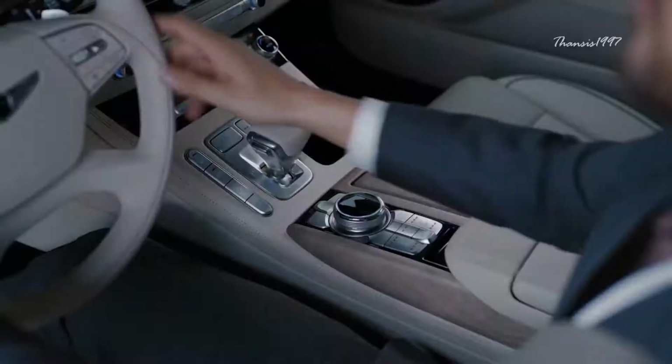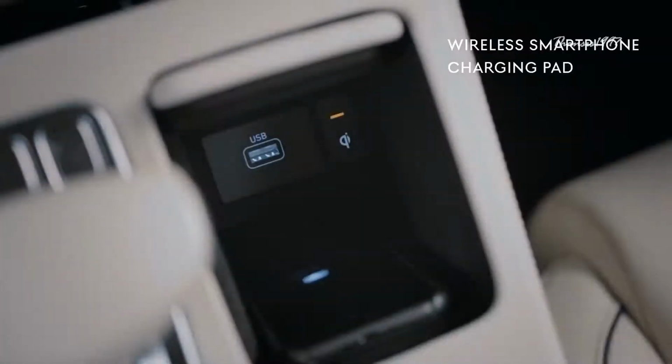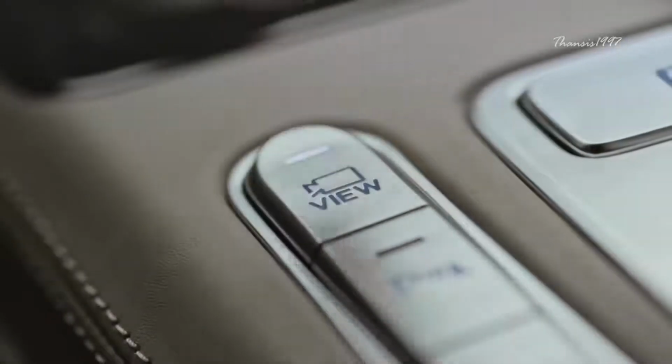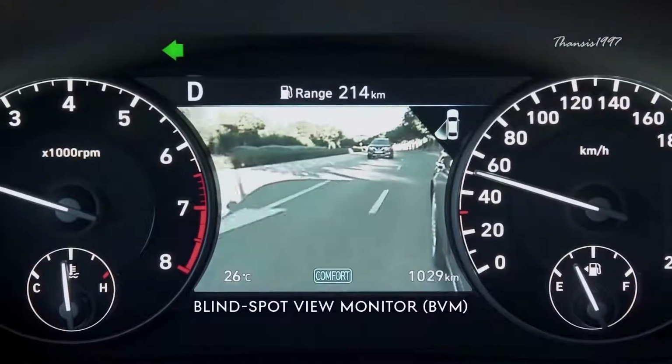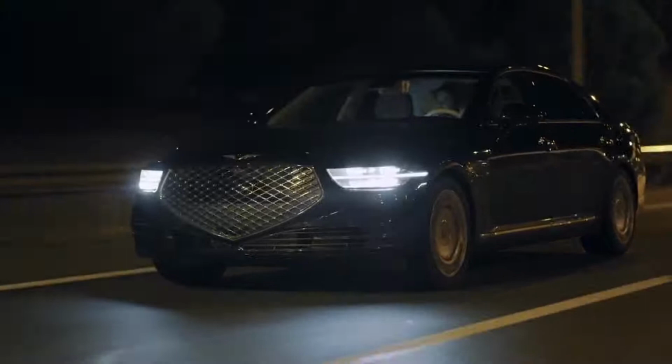The G90 is powered by a naturally aspirated 5-liter V8 engine that delivers 420 horsepower, which is good enough for a luxury cruiser. In a nutshell, the revised G90 is a decent bargain luxury sedan when compared to its rivals and provides good value for the money to people who want a serene and comfortable driving experience.